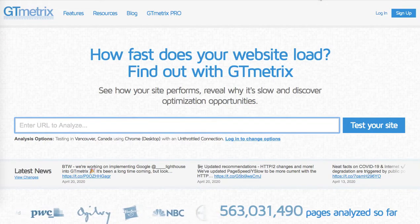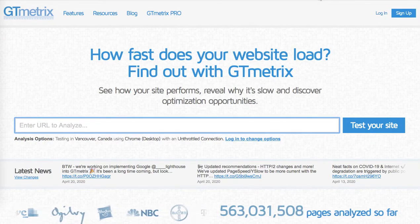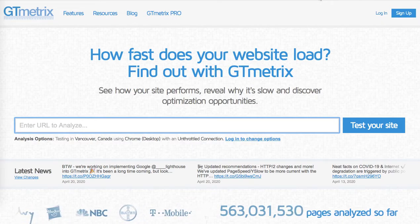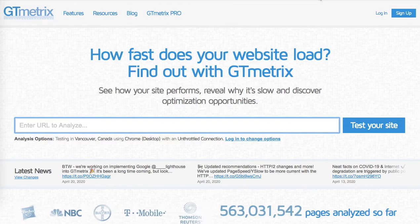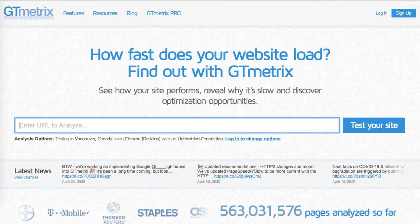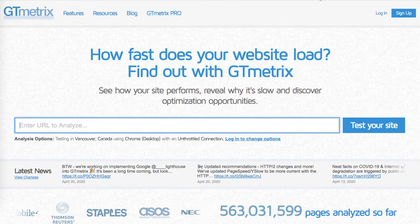GTmetrix is also a great website to analyze your website speed. It's a little bit more in-depth, more detailed than Pingdom, so it can be a little bit intimidating, especially at the beginning, but nevertheless you can find more issues to work on if you want to optimize your website speed.